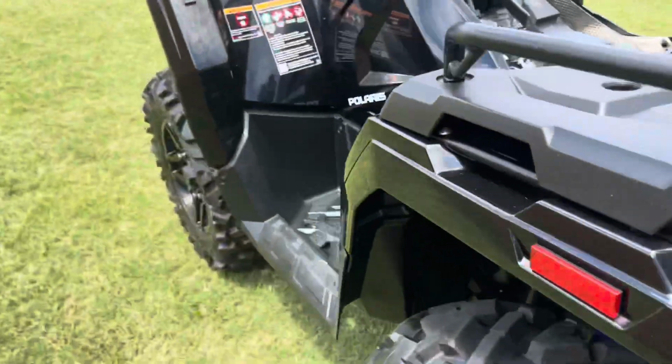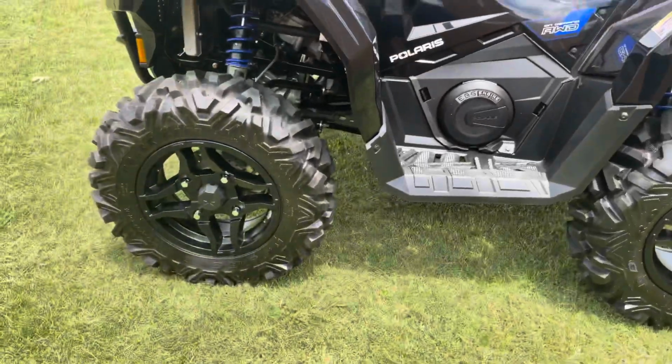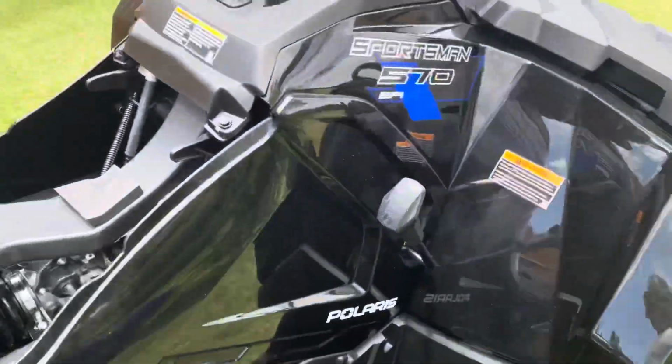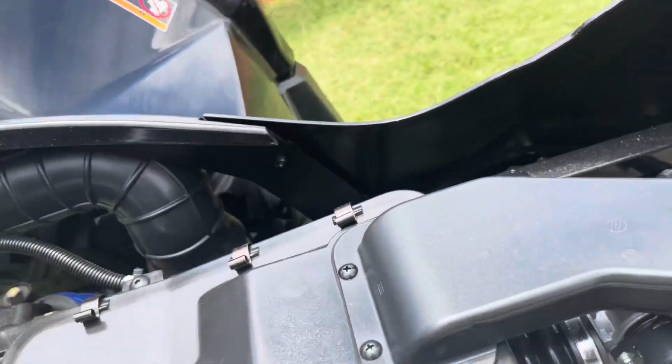Yeah, guys, just about it on it. Nice quad, 2021. Power steering comes on the 570. I don't know why they don't put power steering on the 850 High Lifter like they do the 570, but I understand it's a higher trim than the High Lifter. But come on, man, put power steering on the High Lifters. God, dog. Like, rough to turn.